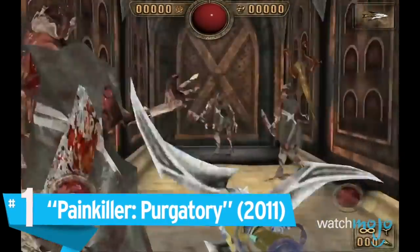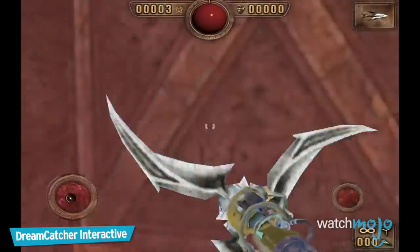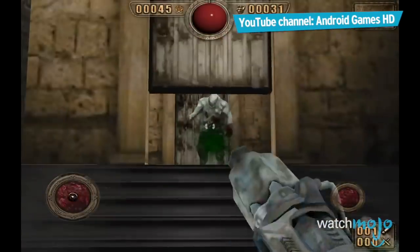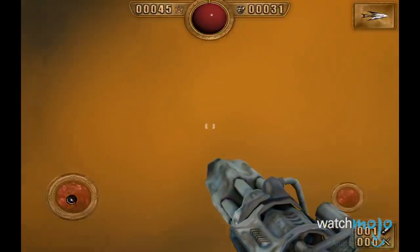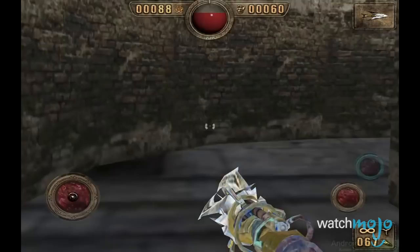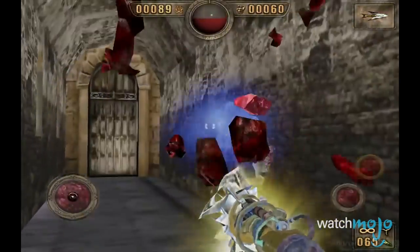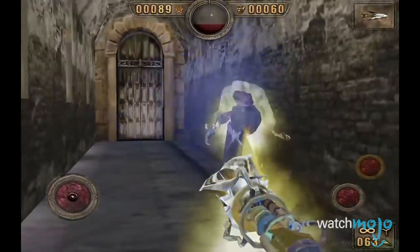Number 1, Painkiller, Purgatory. If you never played the franchise, it's basically about fast-paced demon killing in closed-off arenas, and it's pretty awesome in that respect. The weapons, soundtrack, and senseless violence all kick some serious butt, which is why it hurts so much that all of that was just thrown out the window for the mobile version.